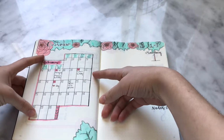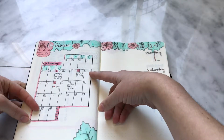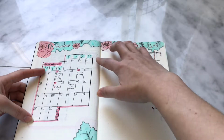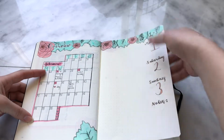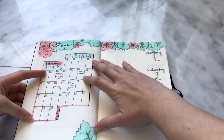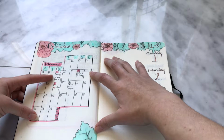For the next one, we have a monthly overview, which is something else I didn't have for January. And I kind of want to give this a go. I feel like it's nice to not have to browse through all of the pages and just go straight here when I need to get a specific date for something.